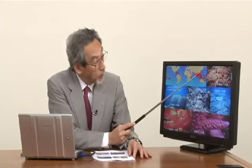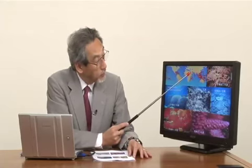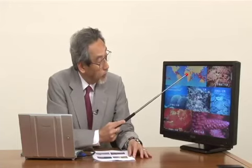This picture shows you beautiful coral reefs. Here is a Japanese coral reef area, and here is the Red Sea coral reef. The Red Sea also has unique, beautiful coral reefs. Japan also has those beautiful coral reefs.